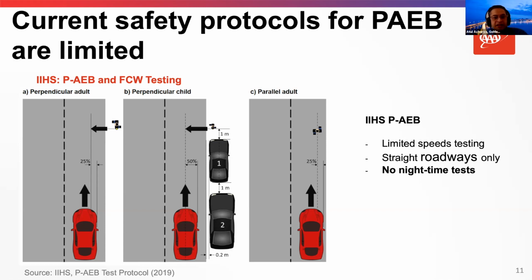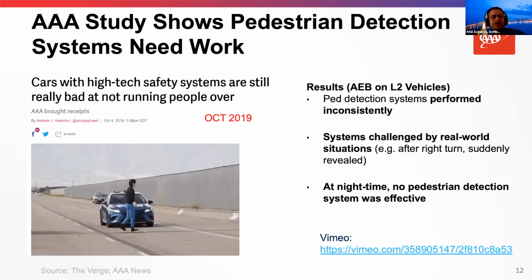As a result of this, vehicle manufacturers have brought out these functionalities, PAEB. If you're wondering how these systems have performed, if you queue up the next one, please. You will see that AAA itself has performed various research projects that show that pedestrian detection systems themselves need a lot of work. One, they have performed inconsistently in the past. They are challenged by real-world situations, such as pedestrians on right turns or suddenly revealed pedestrians. But most alarmingly, most of these systems do not perform well at night.